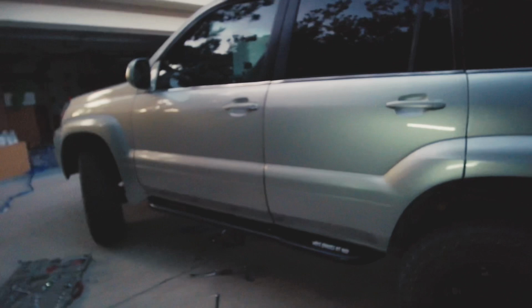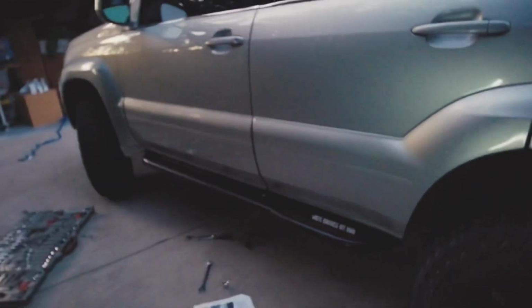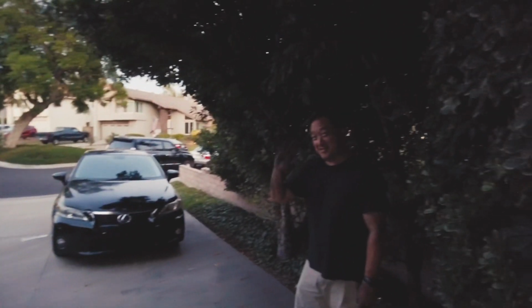If you can see in the dark, looks pretty slick, pretty clean. So yeah, well done. Well done, Jimmy. Thank you. There you go, White Knuckle sliders.